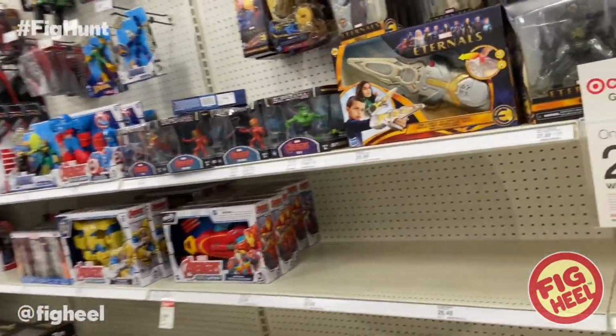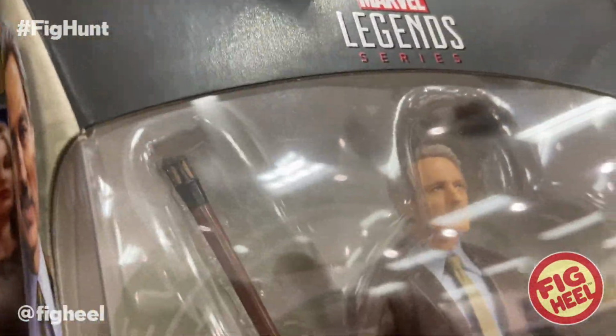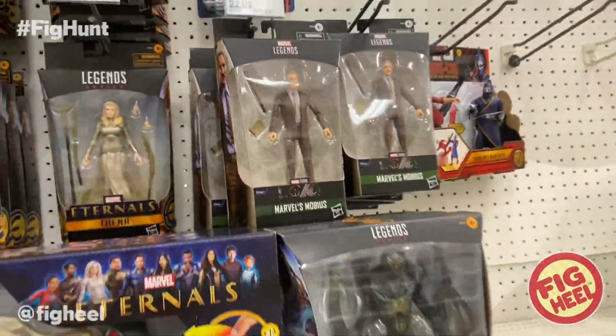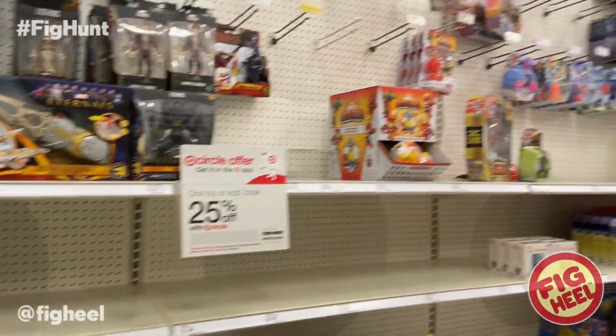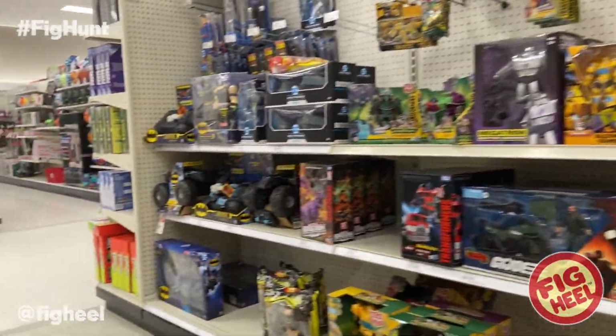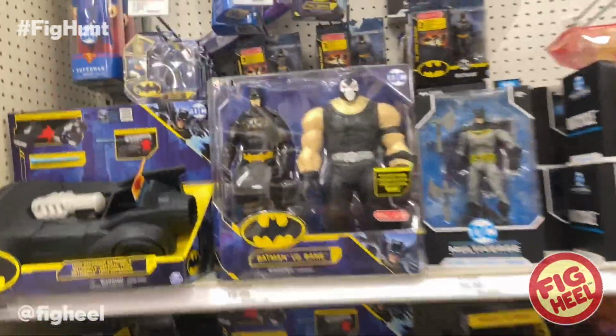They had a Loki of, what's his name? Mobius, that Owen Wilson plays in the show, which I thought was pretty cool. I think the likeness is awesome. They had a ton of Eternals. They had like this Eternals weapon thing. Again, I don't follow too much of the Marvel stuff, but I always like seeing what toys are out.